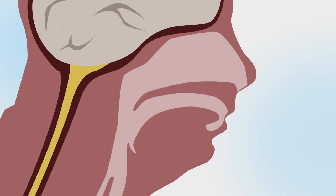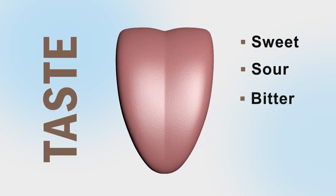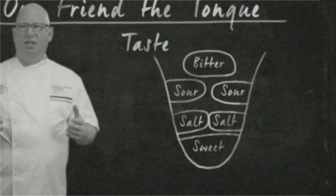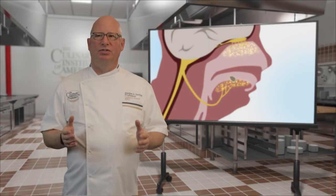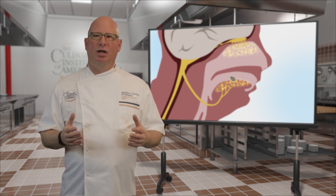There are taste buds that are specific to sweet, sour, bitter, salty, and umami on the tongue. It was once thought that specific parts of the tongue were responsible for detecting specific tastes. This tongue map has since been disproven, as receptors for each of the tastes are found all over the tongue's surface. Olfactory cells in our nose have receptors specific to many different types and classes of volatile compounds.